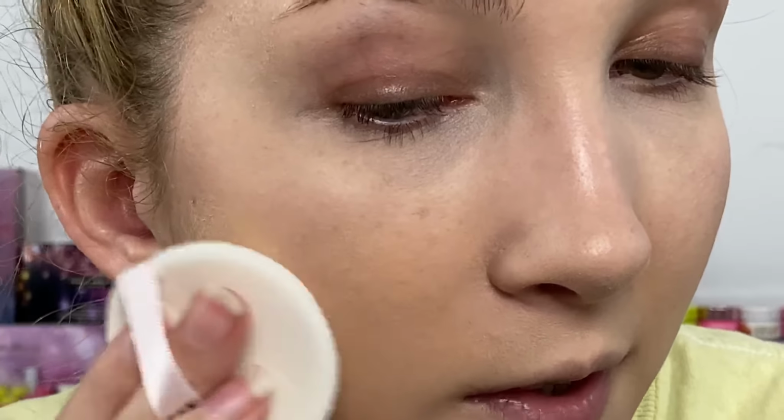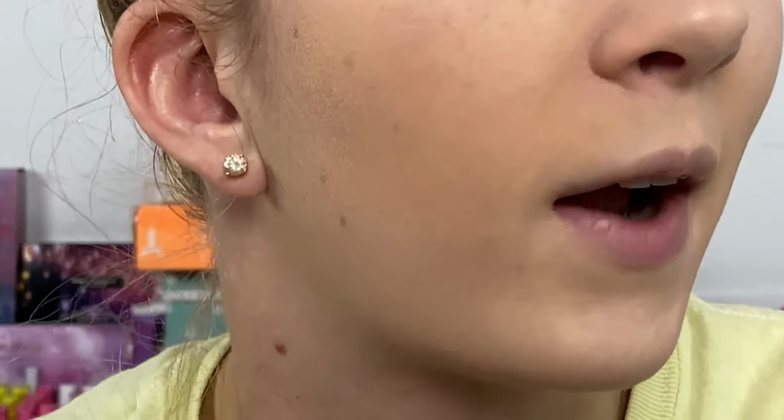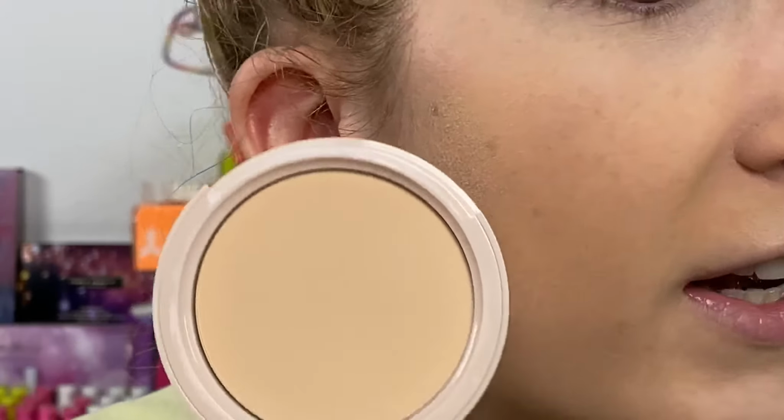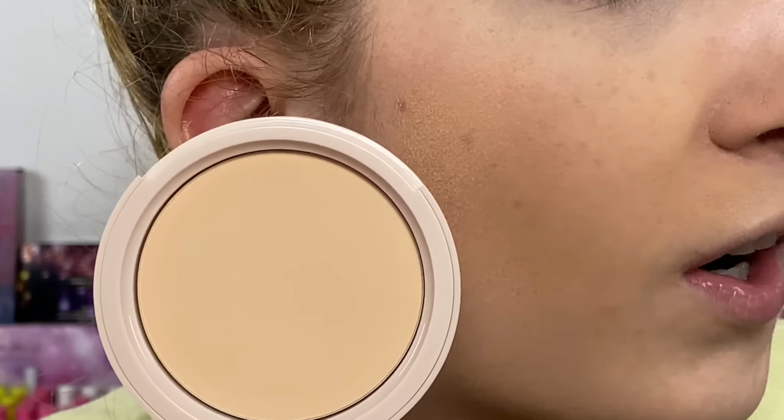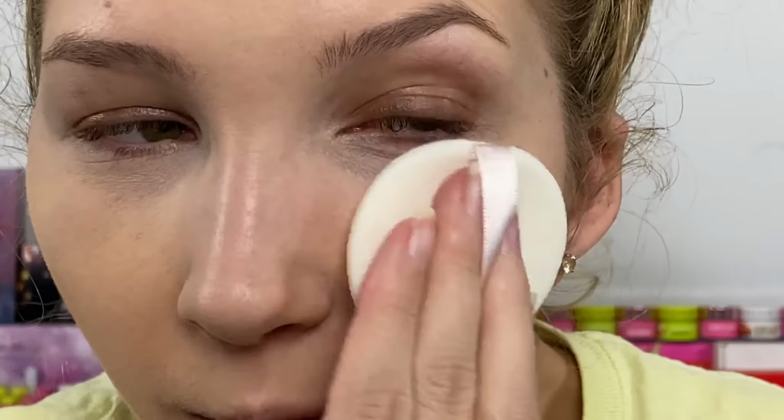It definitely builds coverage, and it definitely is pretty yellow for me. Oh yeah. Oh, I was not expecting this shade to look so dark on my face. Oh no. All right, well, if we mess up one thing, we might as well just go all in. Oh, this is going so bad. Oh no. Wow. All right, so first off, besides the yellowness, it did blur my pores out.